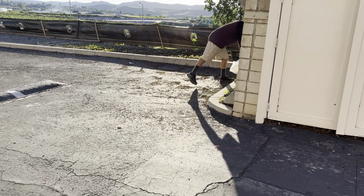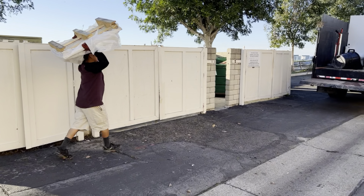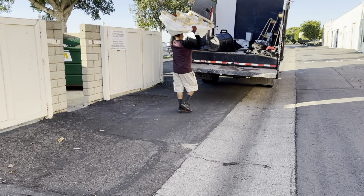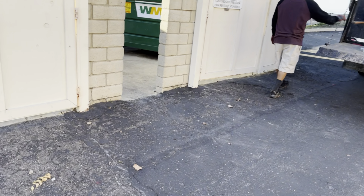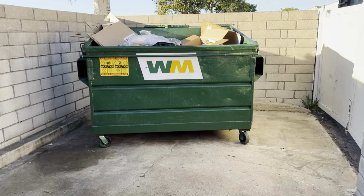We forgot there's a pallet on the side. I was about to drive off and then Daniel told me there's a pallet on the side. All right. Done with location number 4. Moving to location number 5. Oh, let's look inside first. We swept everything. We removed the trash, swept everything, done.